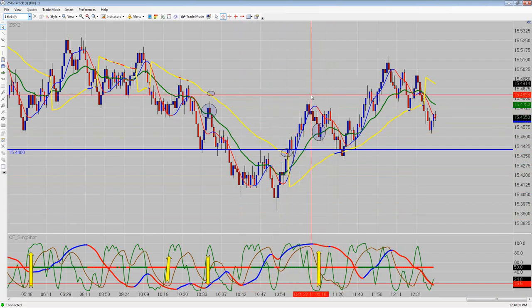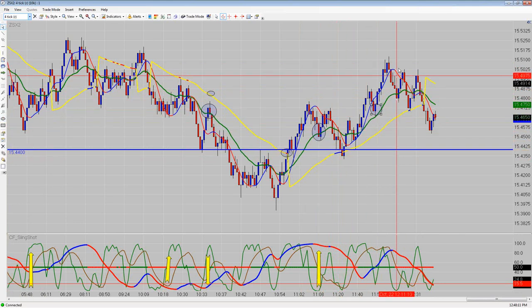There was an opportunity to get long right here. No higher swing in that, so right here wasn't looking as good. Once you did put in a higher swing, you had some bullish divergence in the test of the BBC. This was during the break right in here, but could have gotten long right in there. Right here, the cycle's headed down, so it's not that interesting.